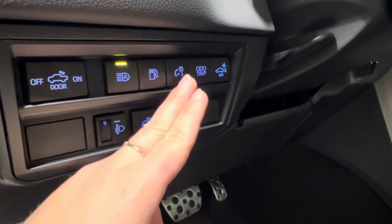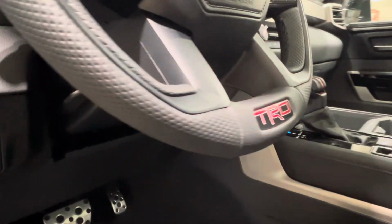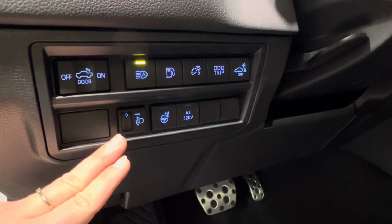You've got your gas release, dash brightness, odometer trip, rear parking sensors, AC 120 volts, heated leather steering wheel control. We do have the TRD steering wheel here, of course, with a little TRD elements, which matches the TRD gear shift. And then lastly, you have your headlamp leveling. Hop up here and we'll take a closer look at the steering wheel.